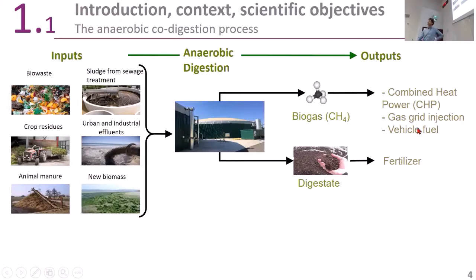From those outputs, the biogas is usually transformed with combined heat and power to produce both heat and electricity. And we also have gas grid injection, so we directly inject the gas in the gas grid, and we can also convert this biogas into vehicle fuel.